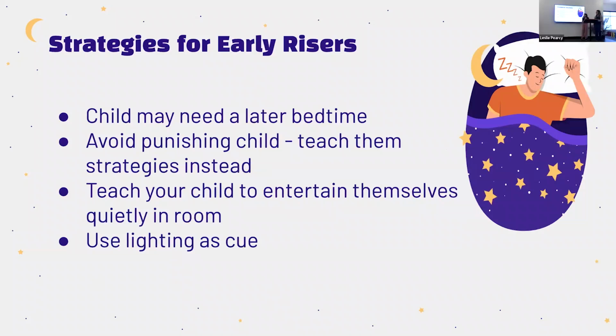Another is try to avoid punishing your child if they are getting up early. It's not something that they can really help. So rather than punishing them, teach them how to manage those early awakenings, give them the tools and strategies they need to manage them. One way this could look is teaching your child to entertain themselves quietly in their room, providing them appropriate activities that they could do if they wake up before it's time to actually get out of bed.